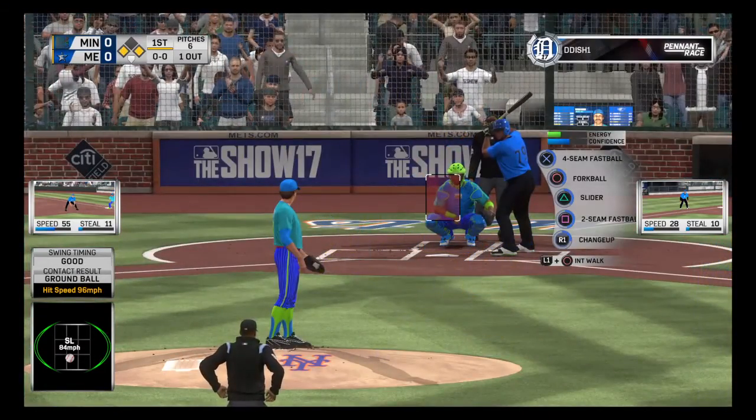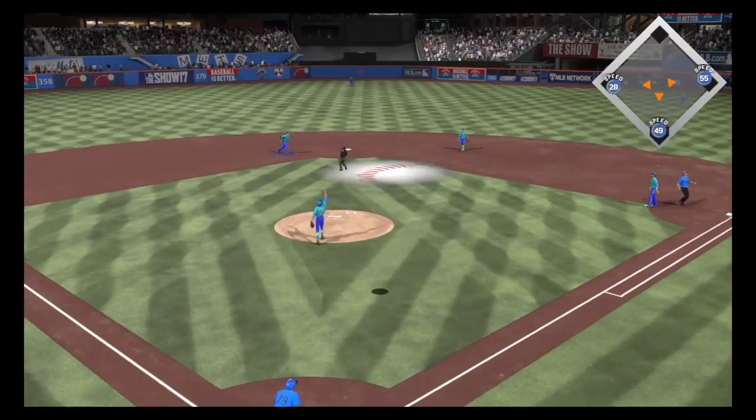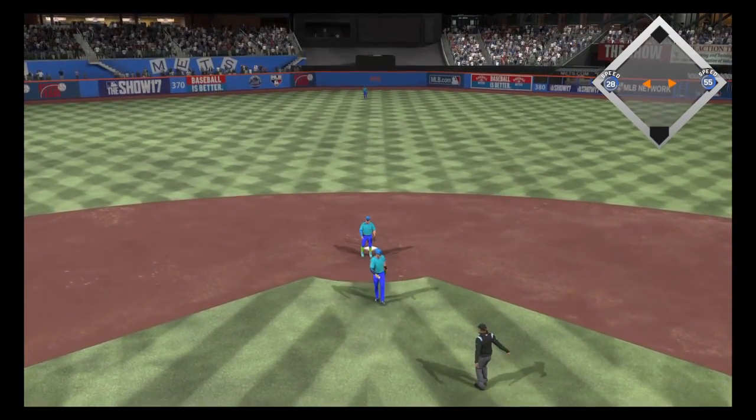Coming to the plate now, Jose Abreu. And he could give his guys an early lead if he can come through here. Here's a high pop-up calling for it. Turner, he's got it, and there are two down now.